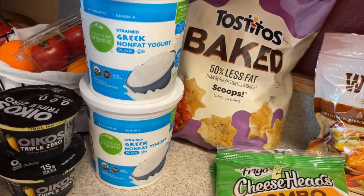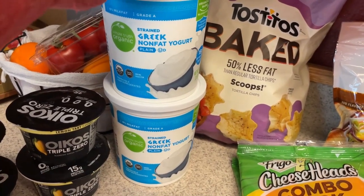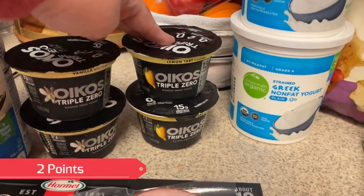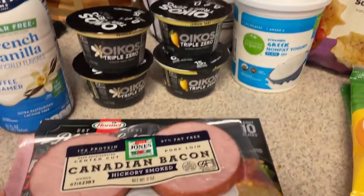I needed 2 things, a plain non-fat Greek yogurt. I'll use one whole container for the parfaits. The other one just for different things throughout the week. 2 lemon yogurts and 2 vanilla. This is for my blueberry snack that I like to have, my yogurt and blueberry snack.